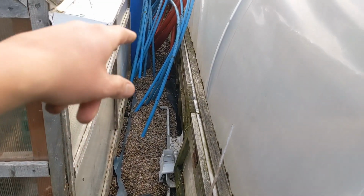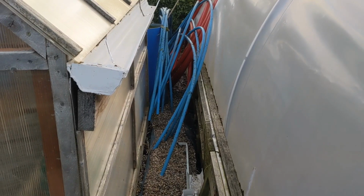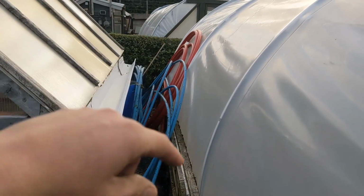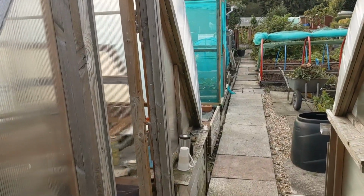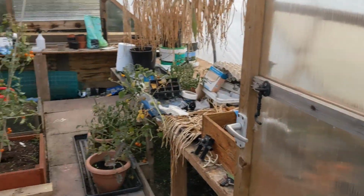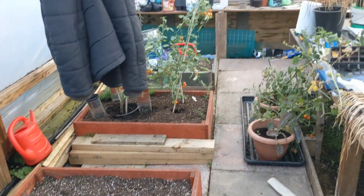All clear. Anybody want any of that blue pipe? Anybody local wants that blue pipe can have that blue pipe. I'm not using it. I'm using the red pipe. So you can have that. And we're going to be building the new tunnel, the netted hoop tent as well.